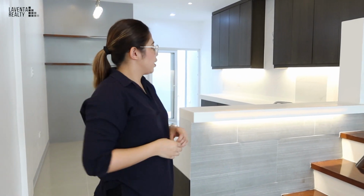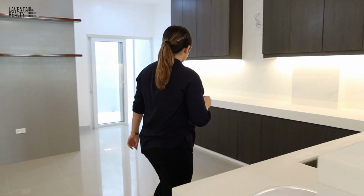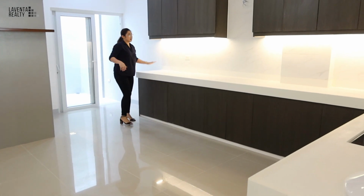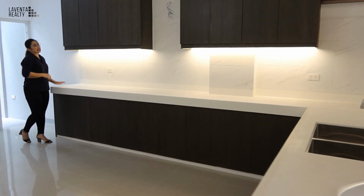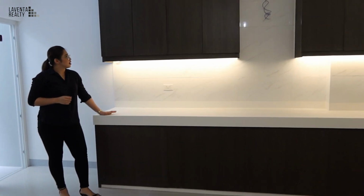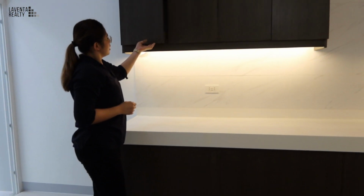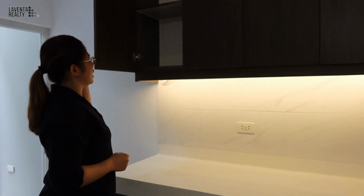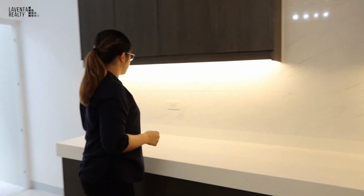Okay, so let's move on now to the kitchen area. So patayo ko dito para you can see how big it is. So this is your kitchen and dining area. So as you can see, you've got a huge kitchen counter made with solid material. So we have here your built-in cabinets, laminated cabinets. Let me open it so you can see. So it is very spacious. You can hide here your beautiful utensils, kitchen utensils, kitchen materials.